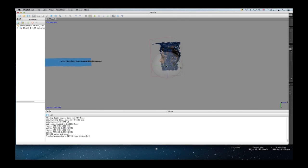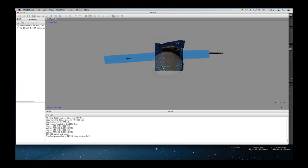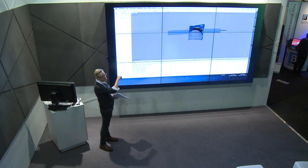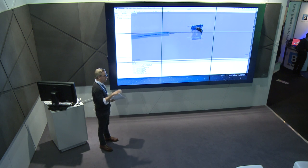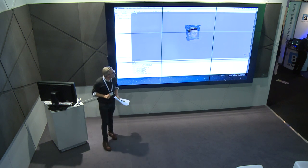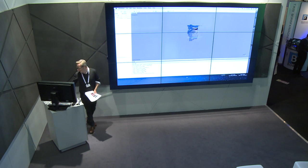So you see here, we have this point cloud of Özil, and except for the blue bits, it's a fairly realistic depiction of the size and shape of his face. All those little blue chips over there are what PhotoScan thinks were the original cameras, standing around him taking all the pictures at once. Now, from that 3D point cloud, I can create a 3D mesh.